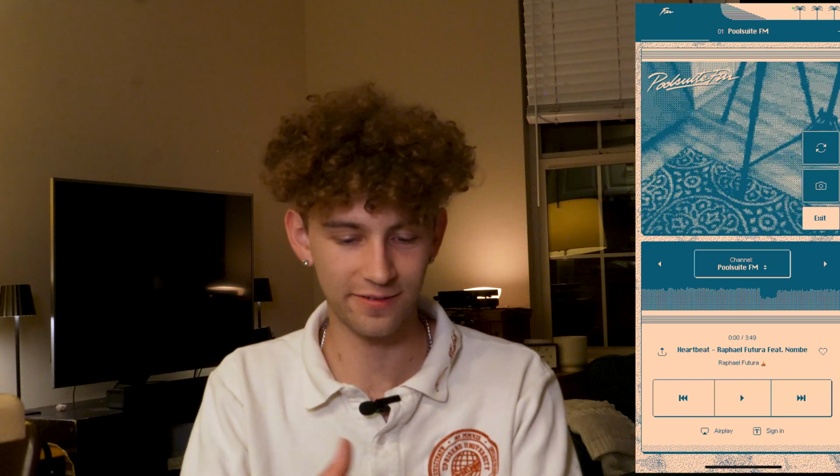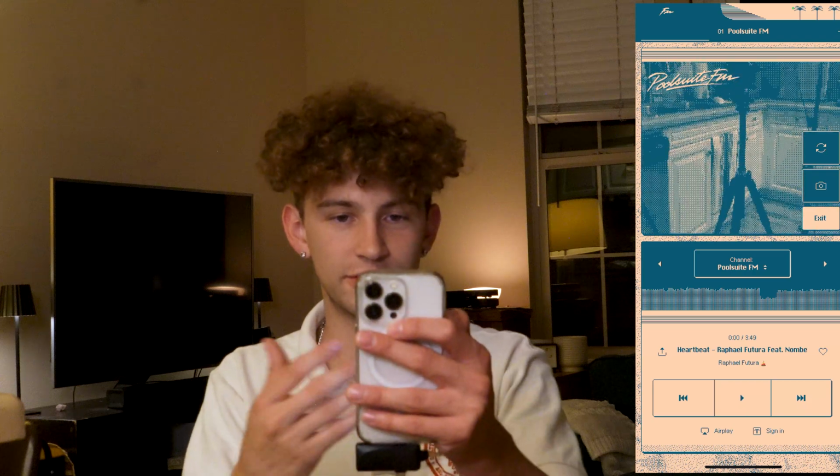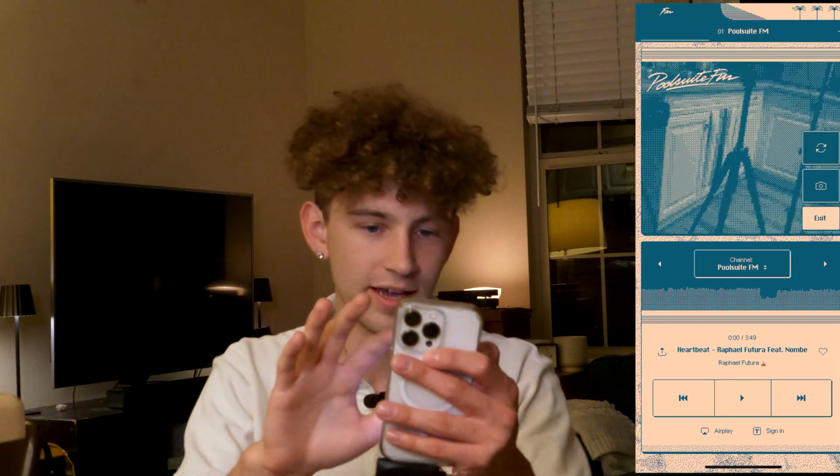Next up, we have one that's a little bit more of a fun app, but I have used it when I just want to zone in or I have some work to do and I want to have some peaceful or calm music in the background. It's called Pool Suite FM. I really do like the app's interface. It has a pool cam feature, so you can see I'm right here on the actual camera and I can flip the camera around. So there's you guys right there. But it's just a really cool app.